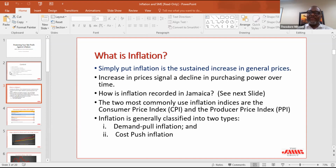Now, a lot of us may go back to 2020, when the COVID pandemic came about. China, which is a major global supplier, went into lockdown, and as a result a number of physical goods could not be channeled to various parts of the globe. So there was a restriction in supply, and that essentially led to a significant rise in prices.